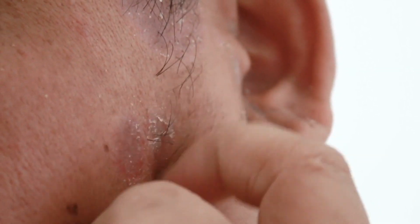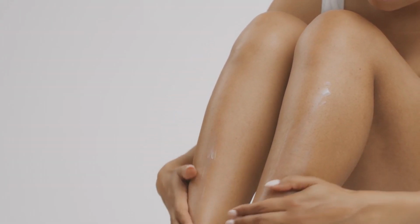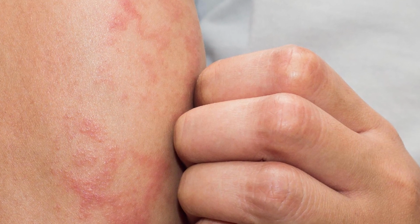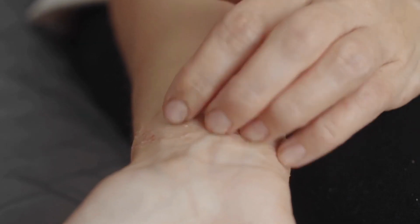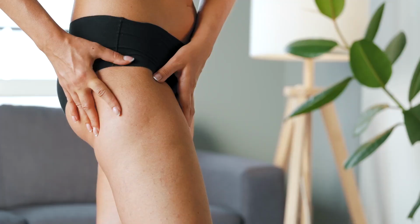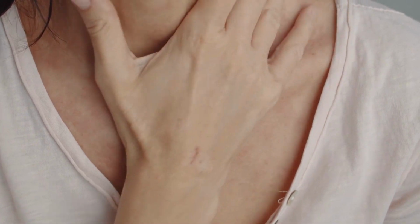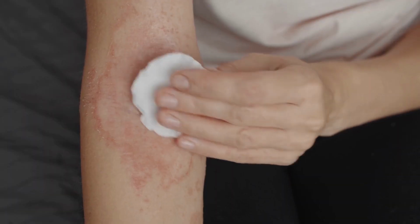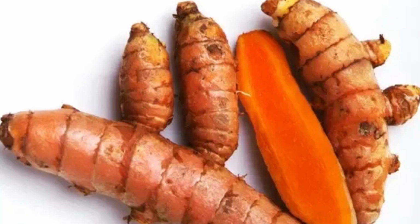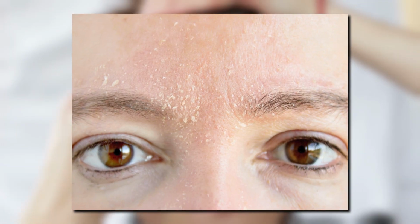Also, for anyone who suffers from dry skin, curcumin could be the secret to getting your skin looking and feeling its best. Whether you suffer from eczema or psoriasis, or have sensitive skin prone to chapping, try the curcumin solution. This active ingredient has been shown to stimulate collagen production and protect against oxidative stress while reducing inflammation and redness in your skin. You can use curcumin and fresh turmeric root for skincare if you have dry skin.